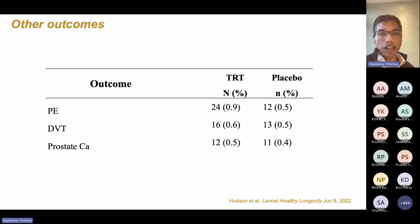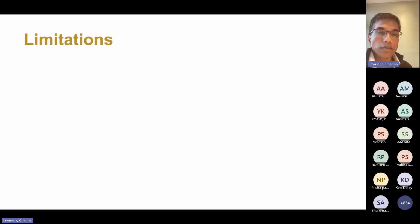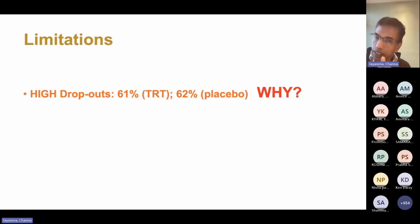And they looked at some other outcomes as well. So they looked at pulmonary emboli, DVTs, and prostate cancer. And again, none of these were discrepant between the groups. So, in limitations, there was quite a bit of criticism as well.